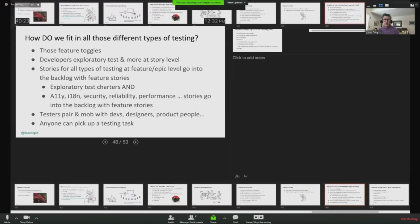I feel like I'm going on too long because y'all want to get to questions. So these are some of the tests. These are some of the activities we need to fit in. And we do this again with a whole team approach. Anybody can do a testing task. We work together, and we can do it quicker when we work together.